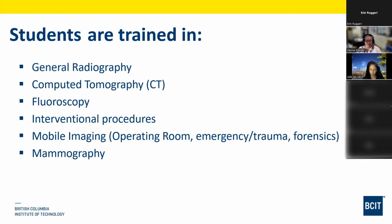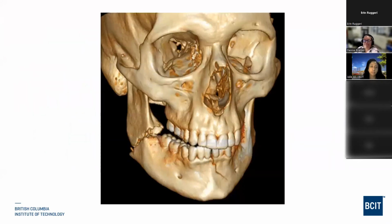The last one I have listed is mammography. So the mammography also uses ionizing radiation, but it uses only a specific energy portion of the beam. So the equipment is created to compress the breast tissue and then use just the lower range of the X-ray beam to show the fine detail within the breast.